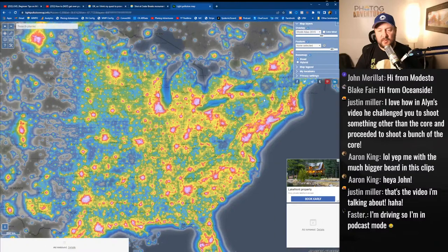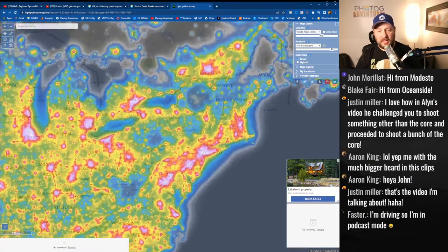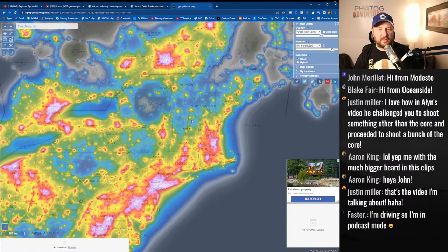In fact, I have someone talking to me right now who would like to take a family member out to Maine or maybe even Pennsylvania or New York to get a chance to get away from light pollution. And they're curious if I can help them pick a good spot so that they can see the Milky Way.